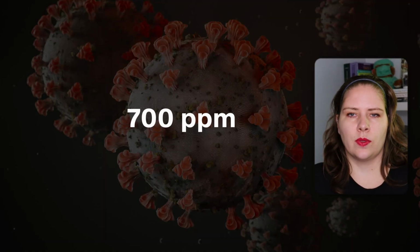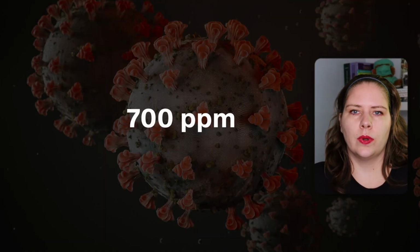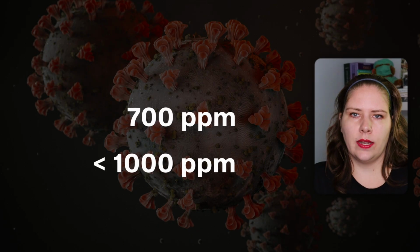So at this point, it would be reasonable to try to keep your home's CO2 levels as low as you can, perhaps aiming for around the 700 mark, but absolutely be certain to keep below that 1,000 cutoff point at all times. There are a number of different CO2 monitors that can be used for this.